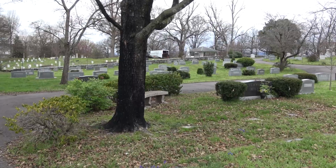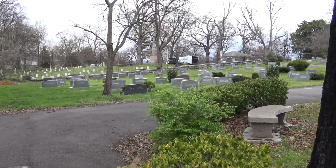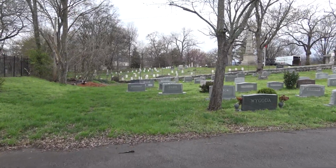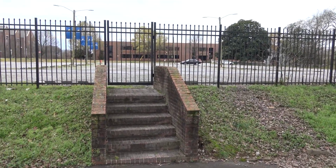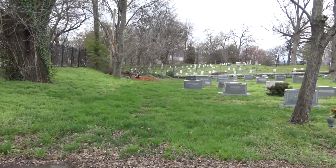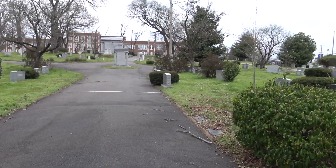It's a very well-kept cemetery, and interestingly enough, it's actually up against two other cemeteries right beside each other. Must have been parking back in the day before UTC got it. Anyway, let's go take a look.